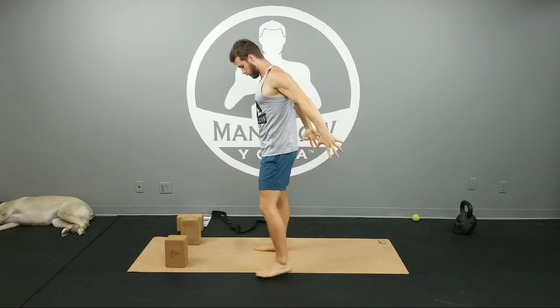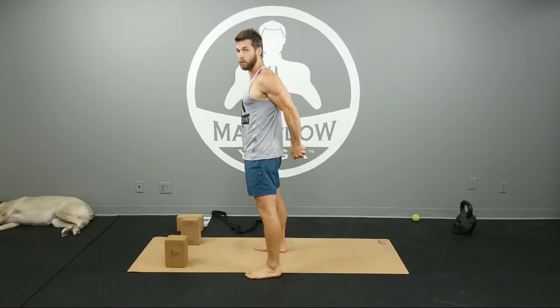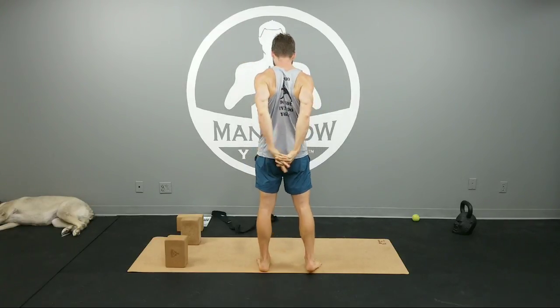Number 4, we did the strap behind the back, or if you don't need the strap, then just the hands in your waist behind the back, right? Reaching away, shoulders pulled down and back, elbows squeezing toward one another. And then lastly, we had an active standing side bend. So the palms pressing together instead of fingers interlaced, or using a block overhead.